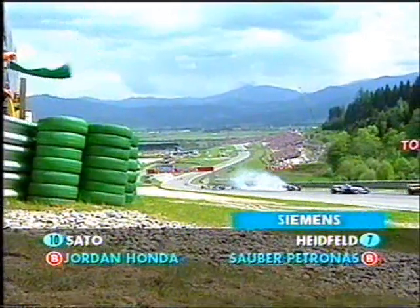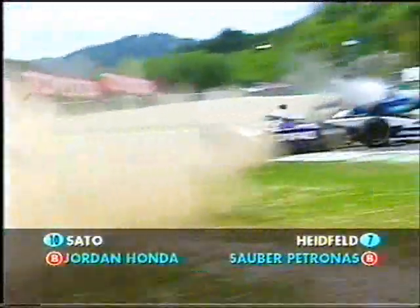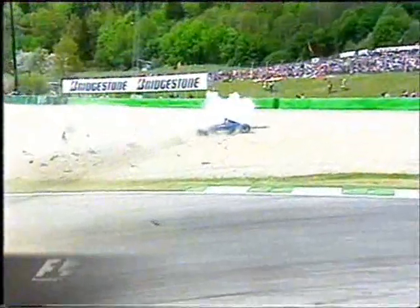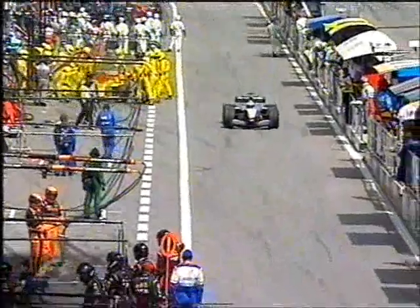Here it is again. One of the cars is locking up there. It's one of the Minardis of the back markers, Alex Young. And there you see, scrubbing no speed off at all, comes Nick Heidfeld. And what must it have been like for Takuma Sato, minding his own business and turning into the corner. And he gets collected by a very fast-moving Sauber. And we've had a McLaren reacting.